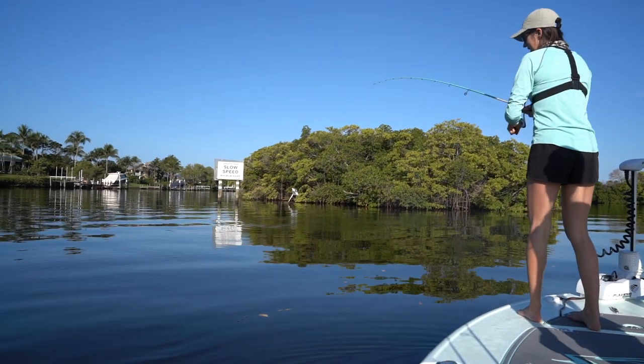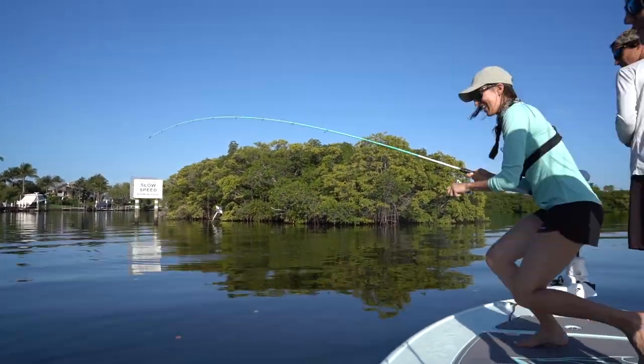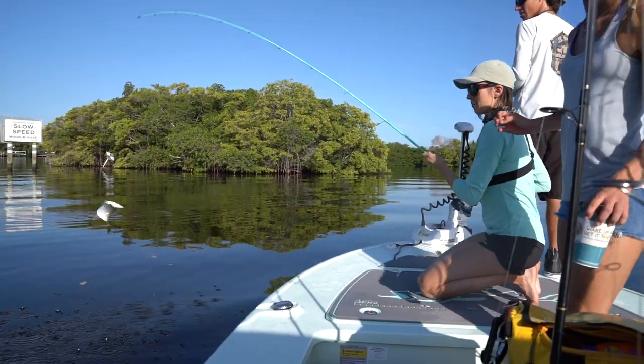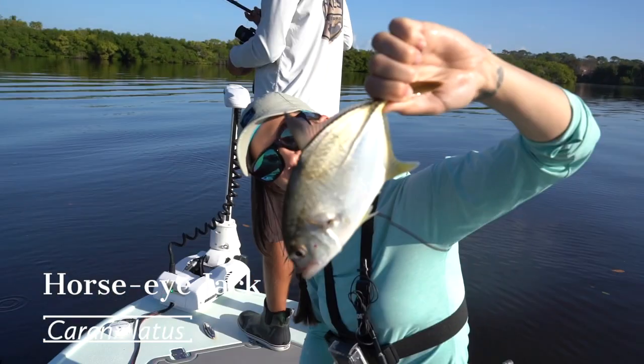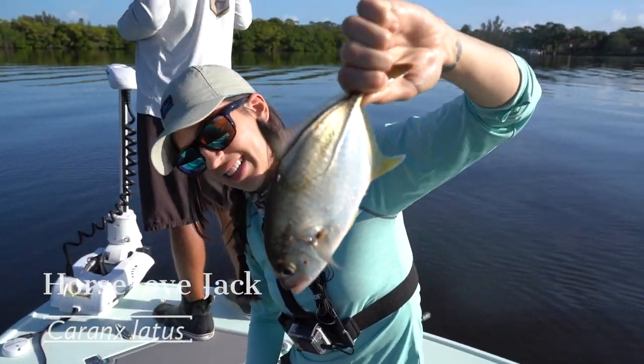Tiny baby jack. I need a jack. Horse eye jack. Look at you. Those things get huge, right? Yeah, they do. That's a horse eye jack. That's a different jack than a crevalle. But they're very similar.